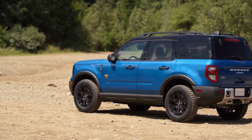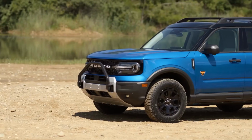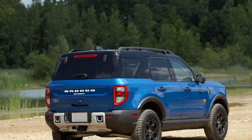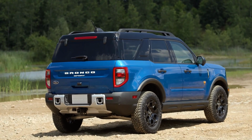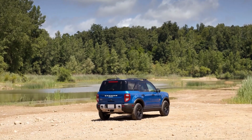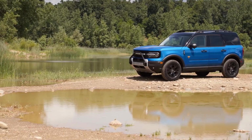The top-tier Badlands trim level has a variety of special features, including a twin-clutch rear drive unit with differential lock, also available on the Outer Banks Sasquatch. The Badlands and Sasquatch models also include all-terrain tires fitted on 17-inch wheels, a 1-inch suspension raise for increased ground clearance, and stiffer dampers.